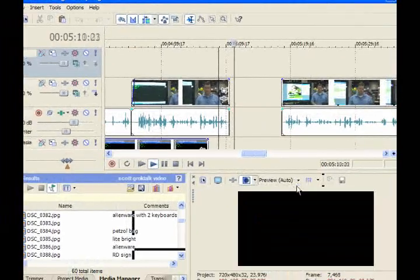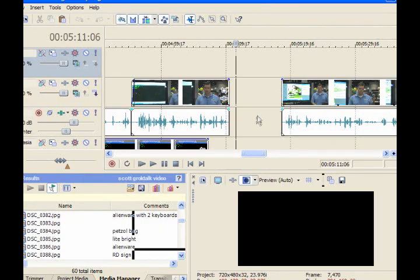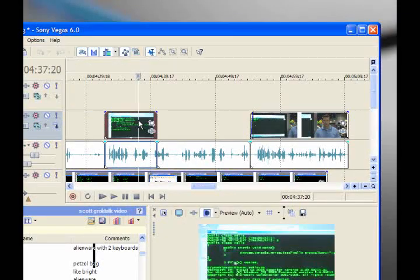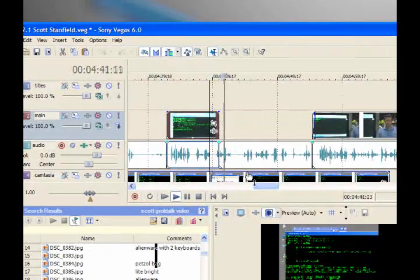And then when I finish editing this, it's going to stop right about here, and it's going to continue on with this track. So there's a lot of work, especially when you're trying to get a What's Going On screen synced up with Camtasia. You can see as I start playing, it cuts to this track down here at the bottom.